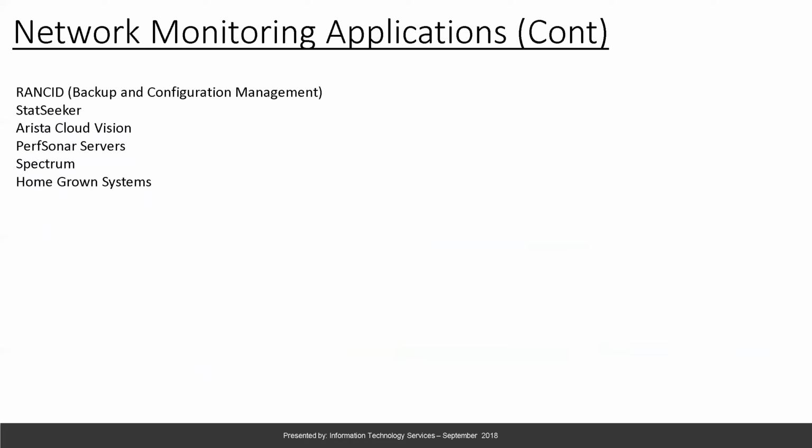perfSONAR servers, we are working on upgrading the infrastructure across the campus. What it includes is that we are deploying some 100 gig and 40 gig servers, and this is part of this larger upgrade project.